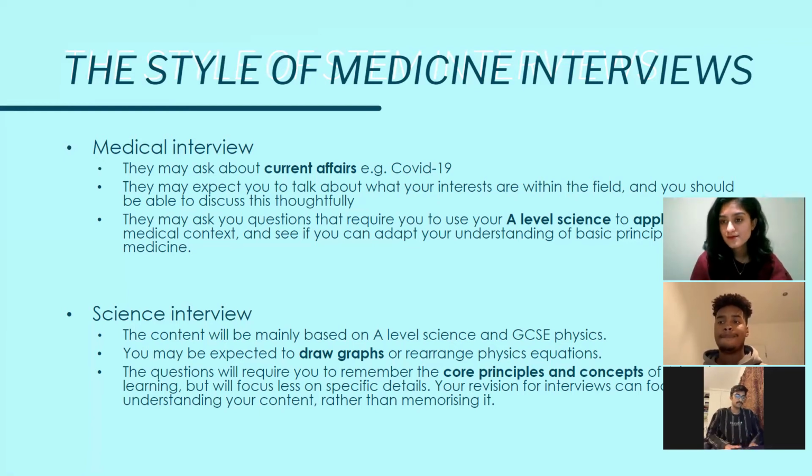But it's important to state that what they're looking for is that you have a good, solid basis in science, and that you're able to develop new ideas from there, rather than knowing finer details like the exact enzyme that's involved in X pathway. They want to know perhaps how this pathway works and how we can use it, how you could target it, for example.